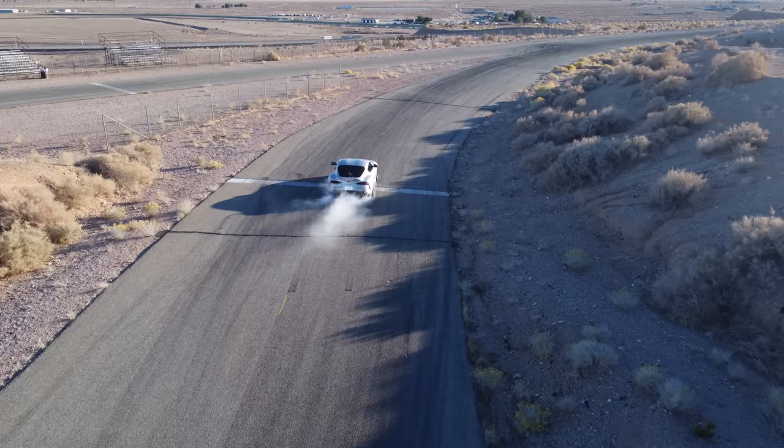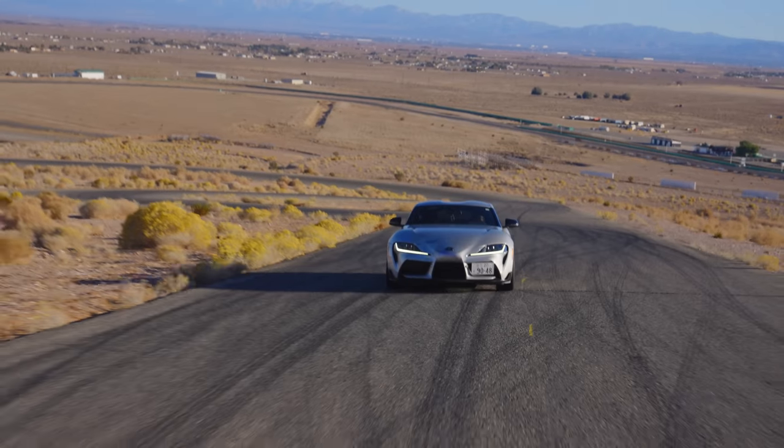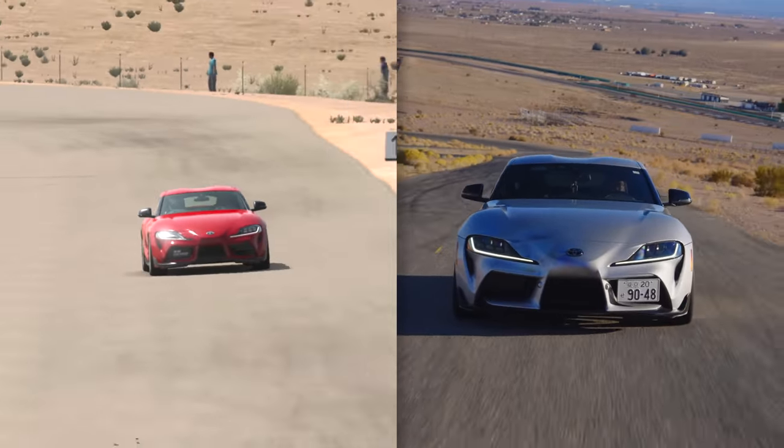We are back at it again. Today, we're going to put a PS5 and an actual car on our real racetrack to determine who's faster, the gamer or the real driver. Although I'm the real gamer, so it should be pretty obvious, right?